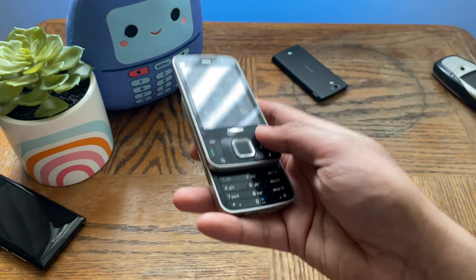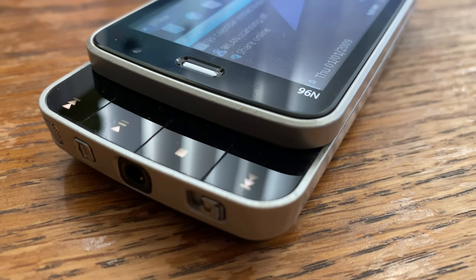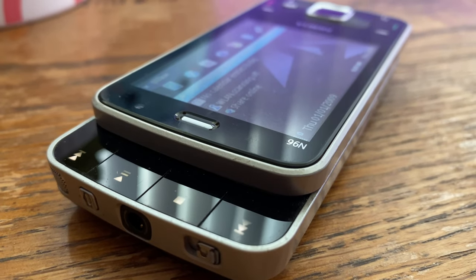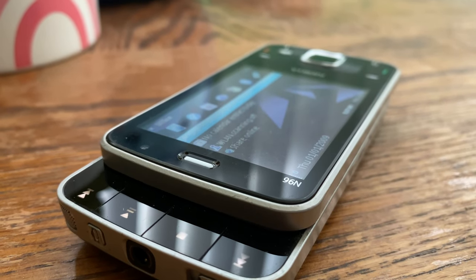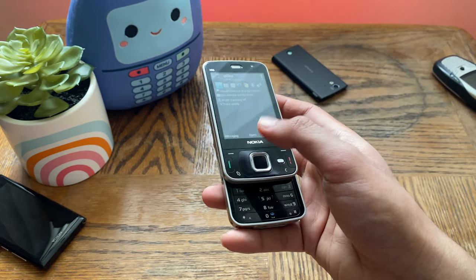It started off at 16 gigs on launch in 2008. Then in 2009, it was up to 32 gigs. And then finally, it was upgradable to 64 gigs in 2011, so you could keep increasing the memory as you went with future updates. So that was quite nice. So overall, a pretty decent hardware setup for the time.